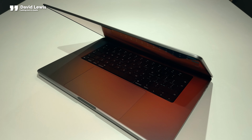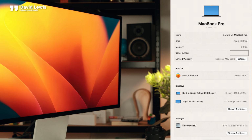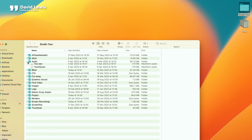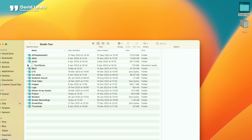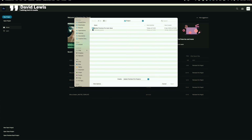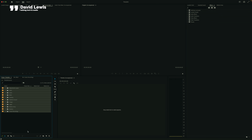I edit on a 2022 16-inch M1 Max MacBook Pro with 32 gigs of memory and 4 terabytes of storage and the Studio Display. I edit directly from the desktop for speed. The folder sits there all week and it's just quicker than using any external drives. Speaking of that folder, I've a master saved on the desktop as well, and that has all the relevant subfolders in it, and it has got a template in it as well. It's got all the bins in there. Everything's ready and saved. So all I need to do is copy it, open it up, and everything is good to go.